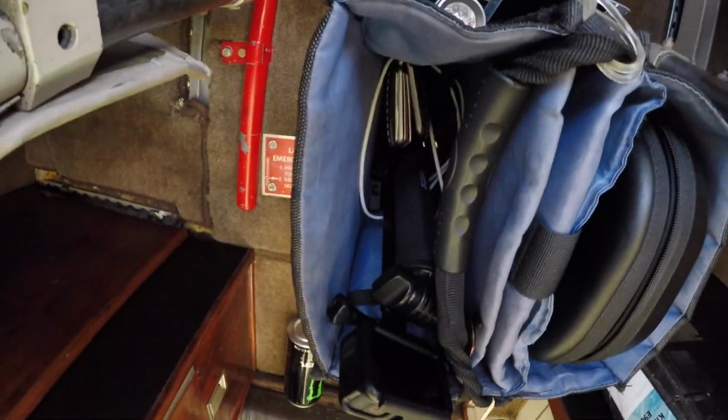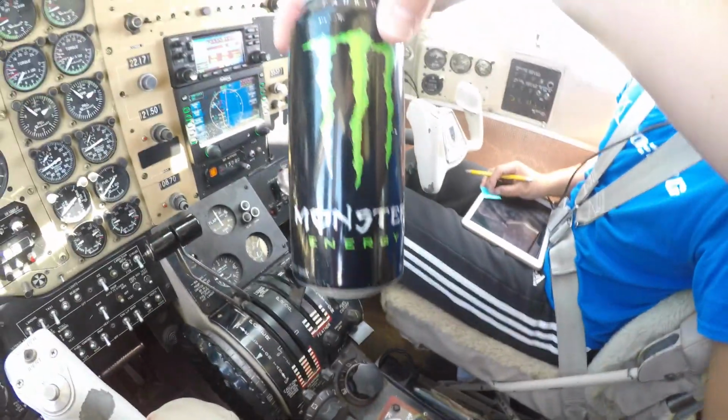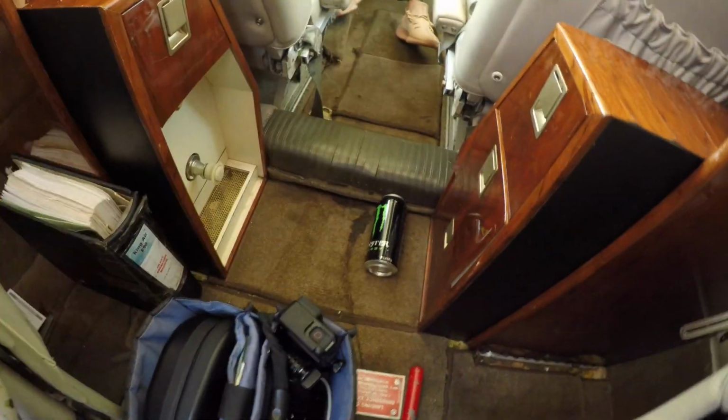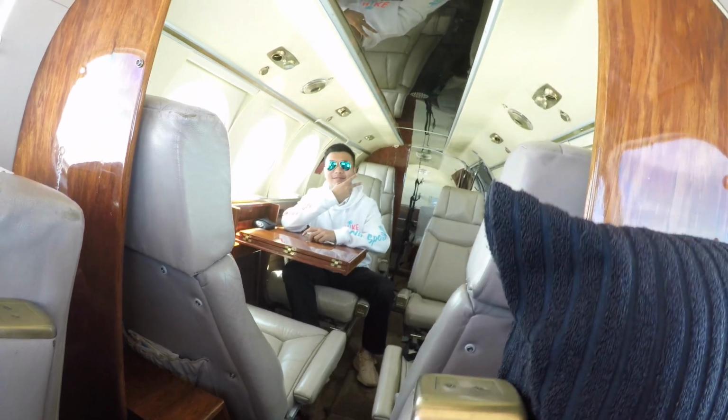Today in the pack, you can see I don't have any Coke, and I don't have any coffee, but Paul, he brought us a monster drink. It's back in here. And he brought me one too. Look, there's a monster drink right there. So, I might go get wild on that later on.